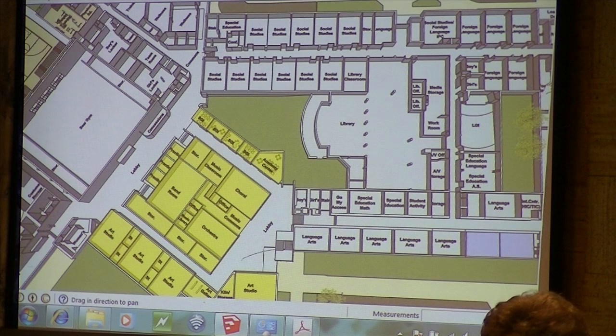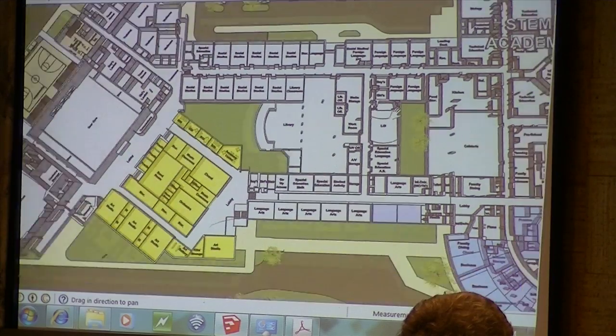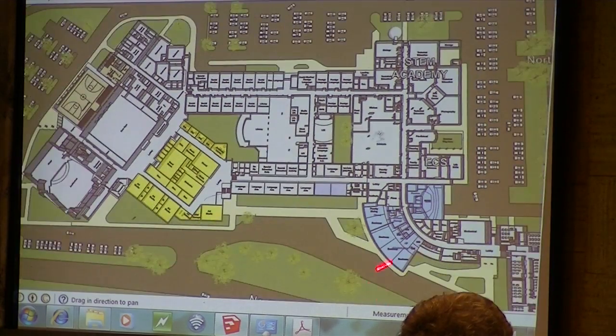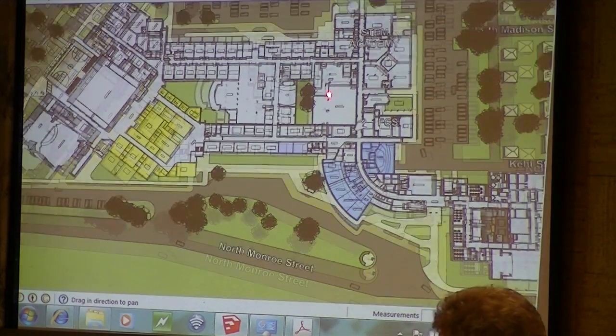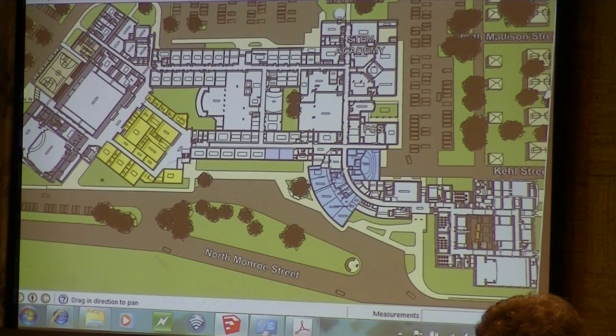You're looking at currently an 8-period day: math, science, English, and social studies. A good portion of those students that have taken a world language, 5 of those 8 periods would take place in that ninth grade academy, the majority of the students. And then the other 3, with the exception of lunch, obviously, they would have to come down to the cafeteria, which is in pretty close proximity. The other 3 periods they would spend in the other portions of the building.